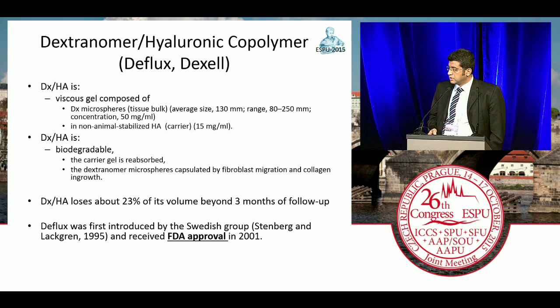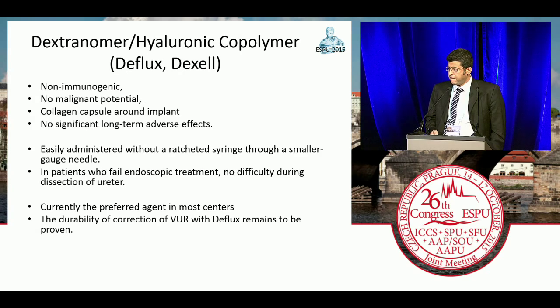If we come to the dextranomer hyaluronic acid copolymer, as you all know, it's a viscous gel composed of dextranomer microspheres and non-animal stabilized hyaluronic acid. It's biodegradable. The dextranomer microspheres are encapsulated by fibroblast migration and collagen ingrowth. However, it's been shown that about 20% of its volume is lost beyond 3 months of follow-up. Deflux is the only FDA-approved material on the market today. It's non-immunogenic, it has no malignant potential, and no significant long-term effects. It's easily administered. In patients who fail endoscopic treatment, we experience no difficulty during dissection of the ureter. However, the durability of correction of reflux with Deflux remains to be proven.